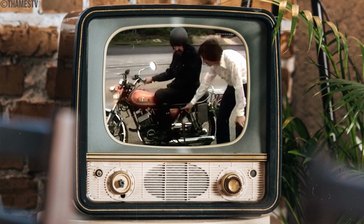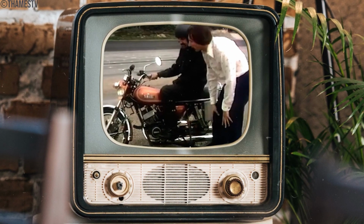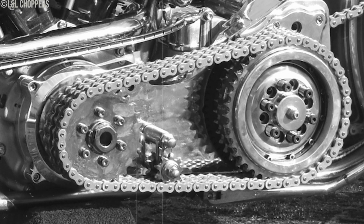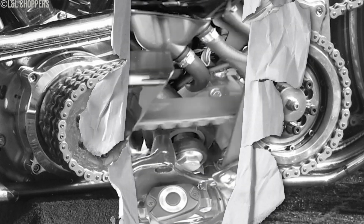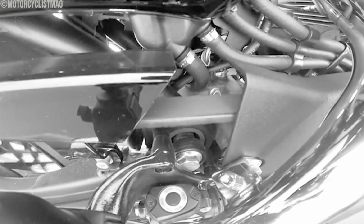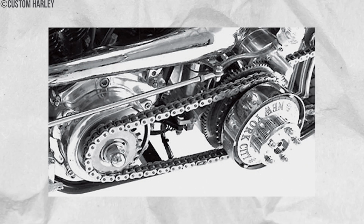Did you know motorcycles also saw a shift in their drivetrain systems with a transition from skinny wheels to wider tires? Let's explore how open chain drives became part of this evolution. In the early days of motorcycling, open chain drives were common. This system used an exposed chain to transfer power from the engine to the rear wheel.